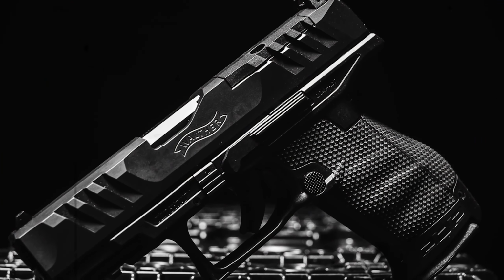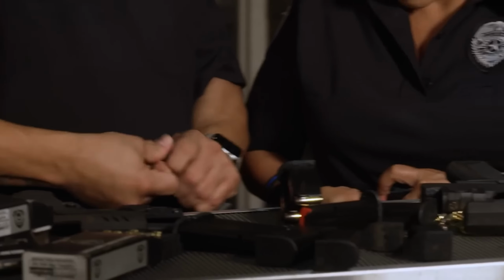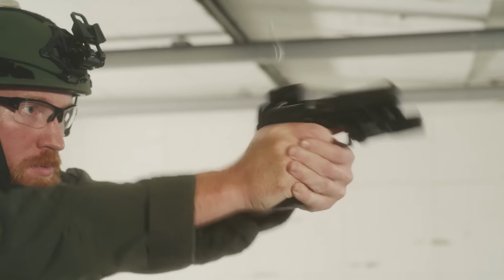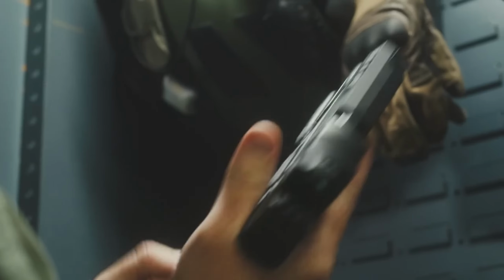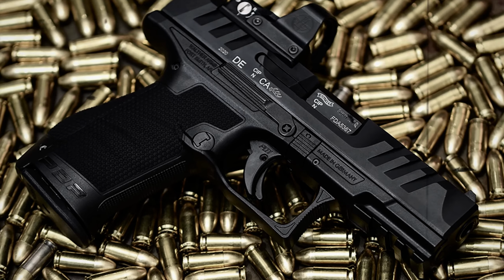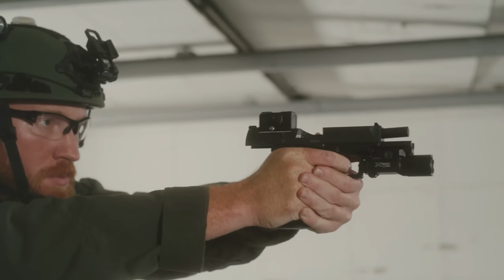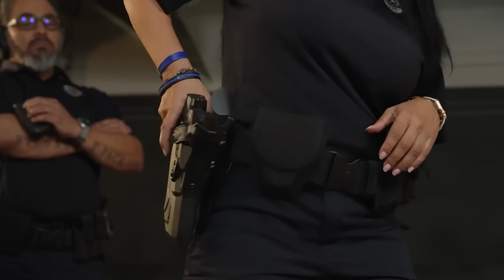Walther PDP Compact. The Walther PDP series was built to take the reins from the long-trusted Walther PPQ, a pistol known for rock-solid reliability and utility. When you look at it on paper, the PDP lines up just about the same as the PPQ. It's got a 4-inch barrel, an overall length of 7.4 inches, a height of 5.4 inches, and a width of 1.3 inches. Empty. With a 15-round mag in place, it tips the scale at 24.2 ounces. The mag release is reversible, and those extended slide lock levers on both sides are easy to catch.